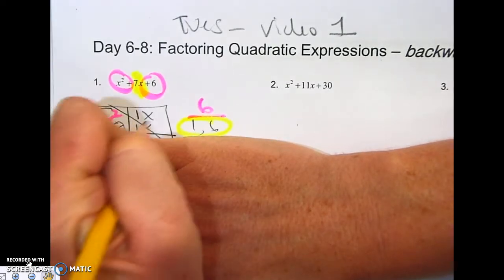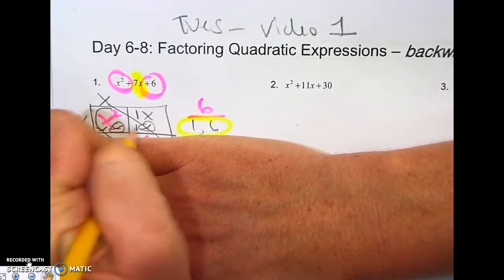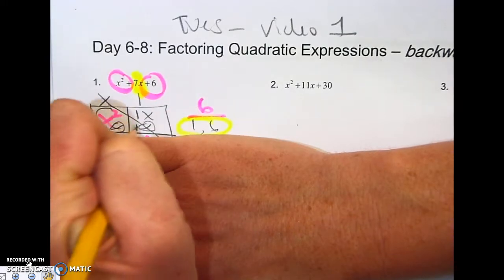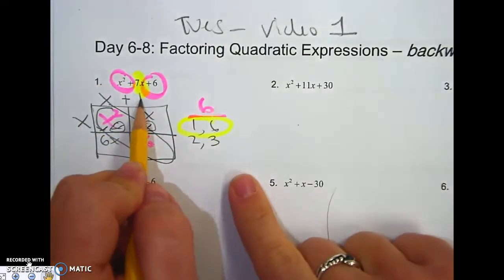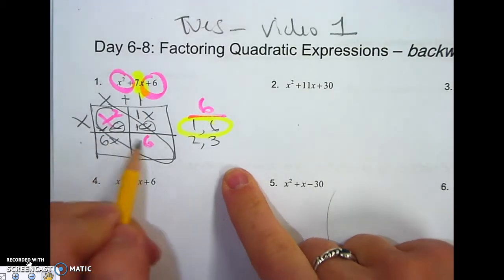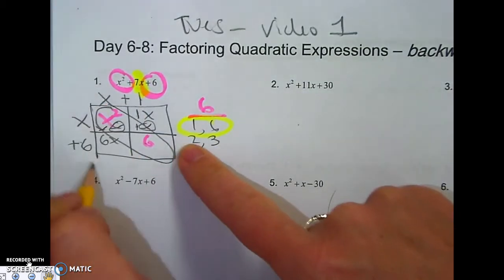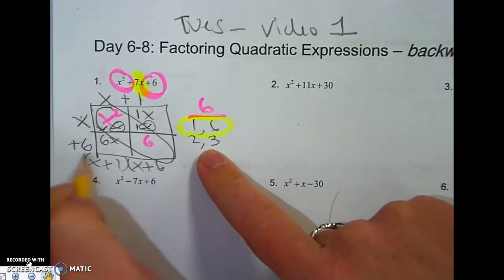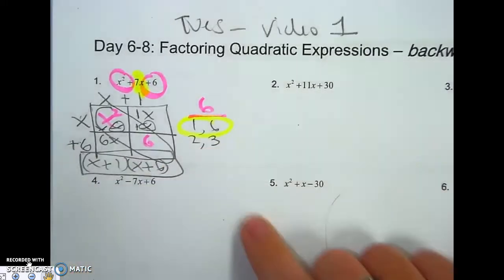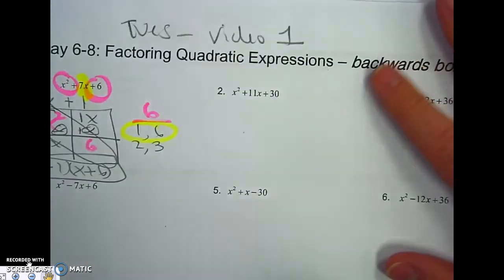They both have an x. Whoosh. What's left goes above. That's a positive 1. And now my last thing to do is figure out 1 times what gives me 6, and that's 6. So my answer is x plus 1, x plus 6. Okay. Let's do number 2.